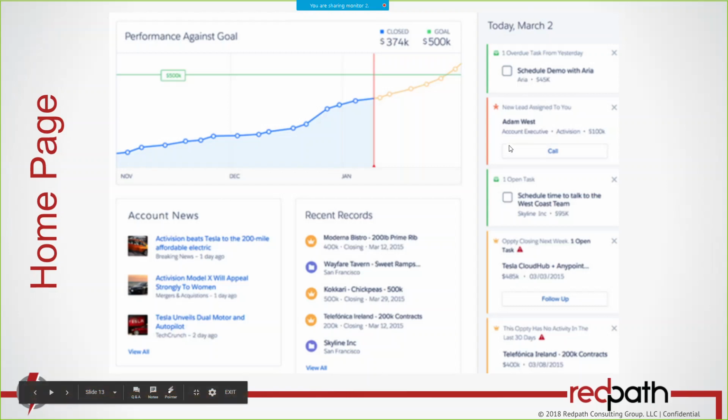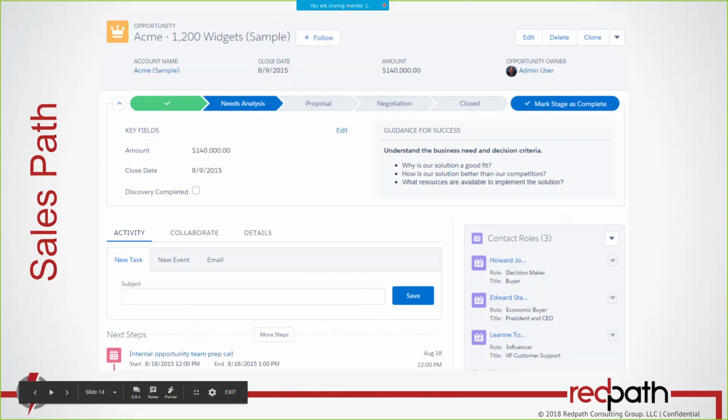So these are the main 4 here that you get out of the box. And then the sales path. The sales path was really designed around opportunities, or donations for those that are nonprofits on the call. It's very similar to the different sales stages, but now we're taking it a step further and guiding our users through a specific path. For example, another feature that comes with Sales Path is the guidance for success. So we can add notes and different tips to help our users get to the next stage. This helps us cut down on user adoption time. It speeds up the user adoption, and it makes the adoption of these different features more consistent. So we're encouraging our users as well as coaching them through our internal processes.